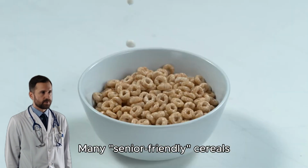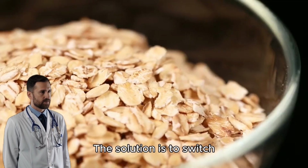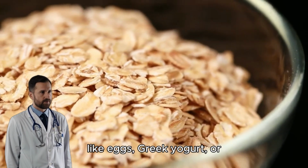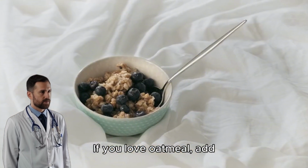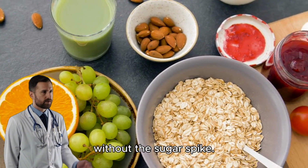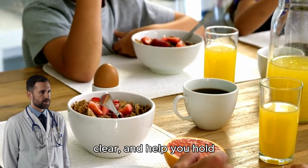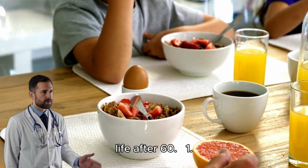Many senior-friendly cereals contain more sugar per serving than a chocolate bar. The solution is to switch to real, slow-cooked oats, unsweetened whole grains, or protein-rich breakfasts like eggs, Greek yogurt, or cottage cheese. If you love oatmeal, add berries, nuts, or a sprinkle of cinnamon for flavor without the sugar spike. A simple change to your breakfast can protect your heart, keep your brain clear, and help you hold on to the muscle and vitality you need to enjoy life after 60.